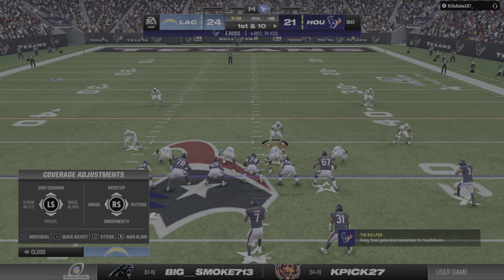The offense on 3rd down, they've been good. 3 for 4 thus far. This will be a tough 3rd and 18.